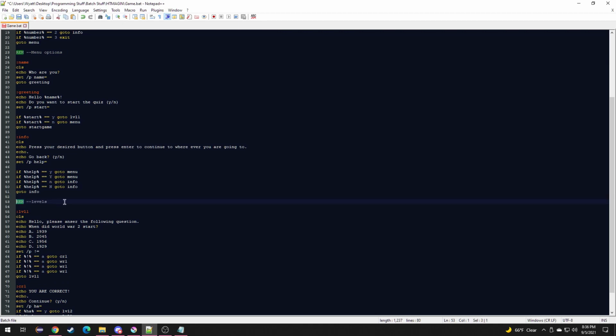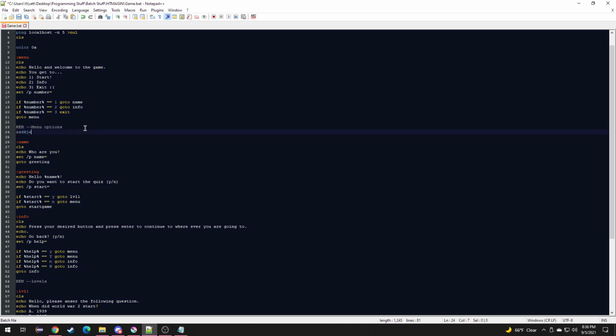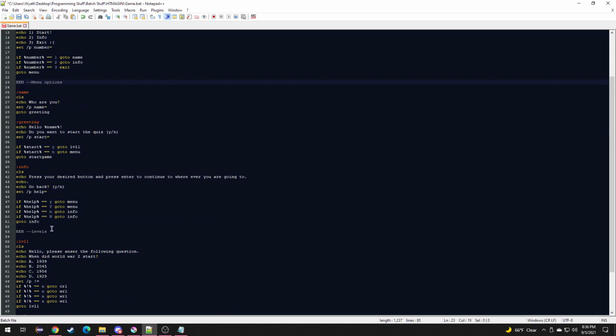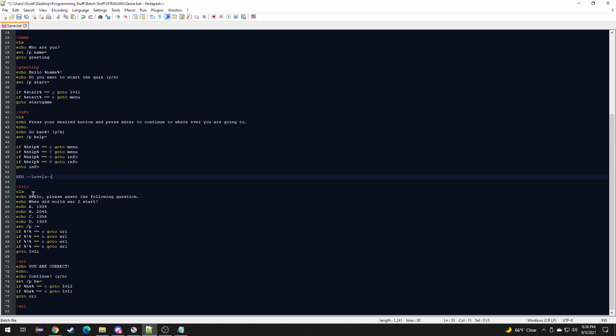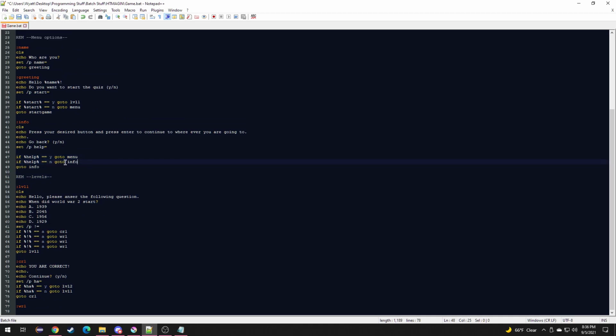So REM, I'm not sure what that stands for, but basically that's just so you can write a comment. These don't affect the code in any way. So you go REM, and then you just type whatever you want, and it's all grayed out. But as soon as you go to the next line, you start writing code again. So we got menu options, levels. Okay, and now I'll wipe out this too, just to be consistent. Okay, and we got our go to info so that it loops back. Greeting. Go to greeting. Yeah, okay, that works.